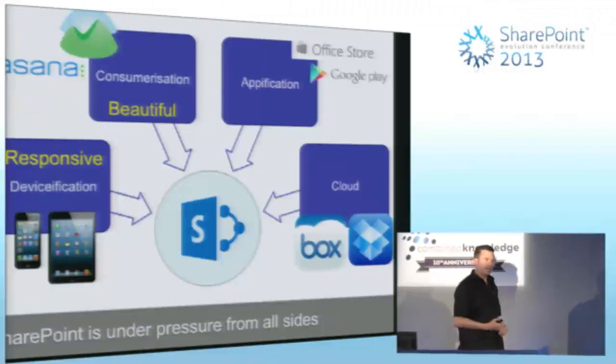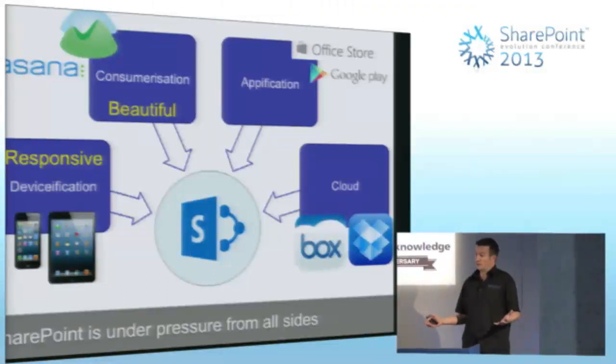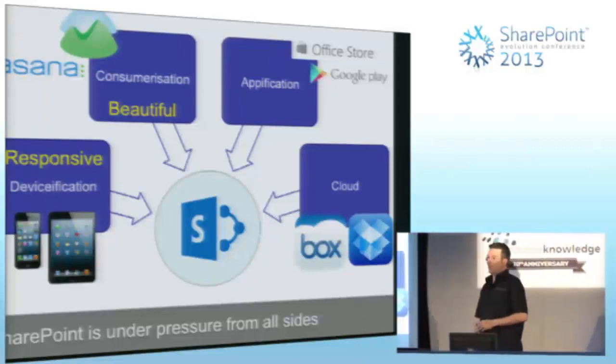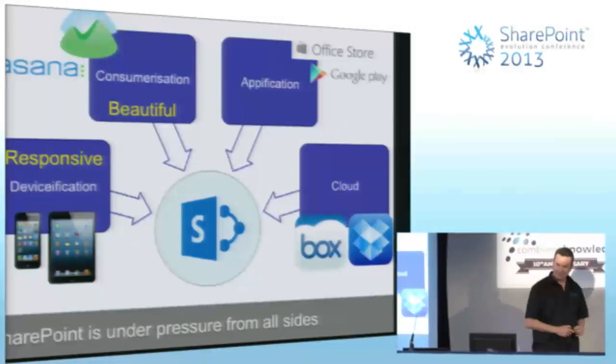So the thing about consumerization really is beauty. The applications we build inside of organizations, the expectation people have from these applications has gone through the roof. The stuff we build has to be really beautiful, because that's the software people are using when they get home and fire up Facebook or whatever. They're using beautiful applications. And the way you create beautiful applications often comes down to using JavaScript and technologies like that. Nobody likes postbacks anymore. Okay, postback days are over, we can safely say.